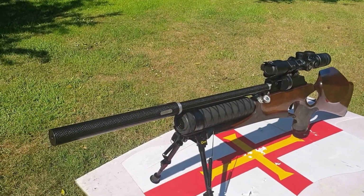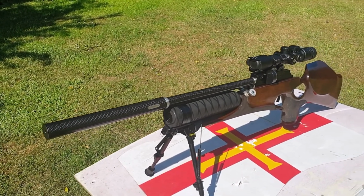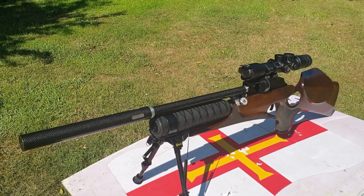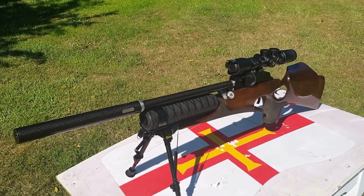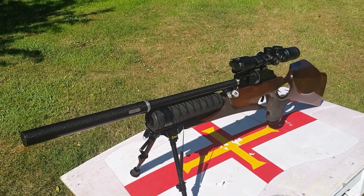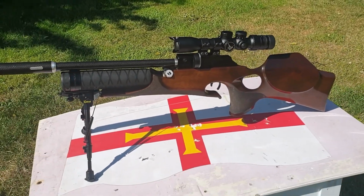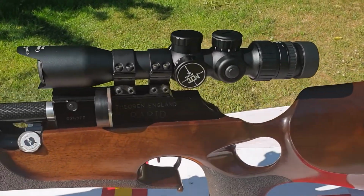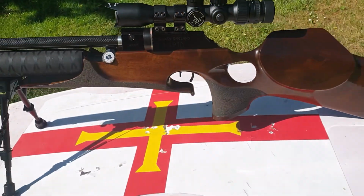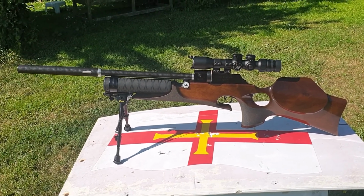Can't get them anymore. Like I said, they went out of business in about 2012, I think. The company collapsed, and one of their workers took it to America. But they do make some guns, but I like the old Rapids, the ones that were made in England. You know, you can't beat that. Theoben, England, Rapid, wonderful.